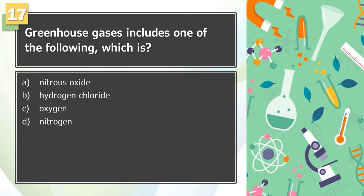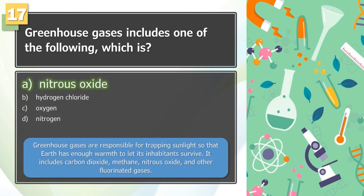Number 17. Greenhouse gases include one of the following, which is A. Nitrous oxide, B. Hydrogen chloride, C. Oxygen, D. Nitrogen. The answer is A. Greenhouse gases are responsible for trapping sunlight so that Earth has enough warmth to let its inhabitants survive. It includes carbon dioxide, methane, nitrous oxide, and other fluorinated gases.